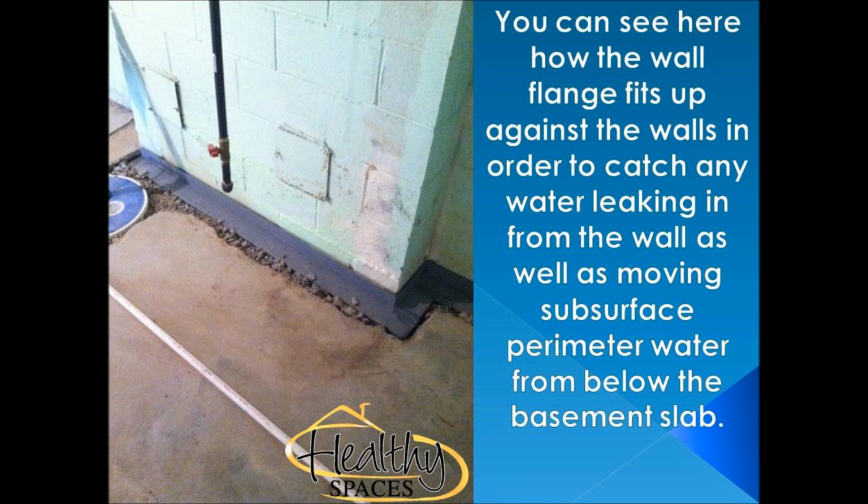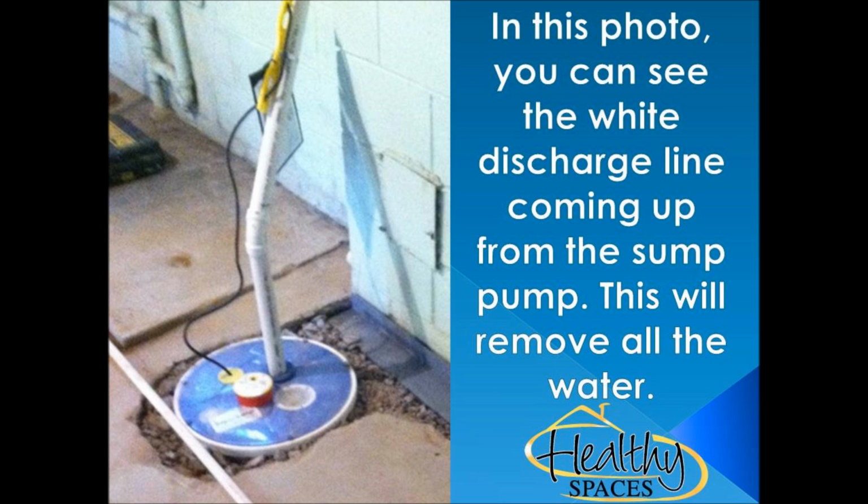Aside from needing a mold mitigation service and a dry basement all the time, the homeowners presented another challenge. One of the largest challenges the Healthy Spaces installation team faced in this situation was dust control, because multiple members of the family suffer from severe asthma, and the additional dust released into the air could cause serious breathing problems.